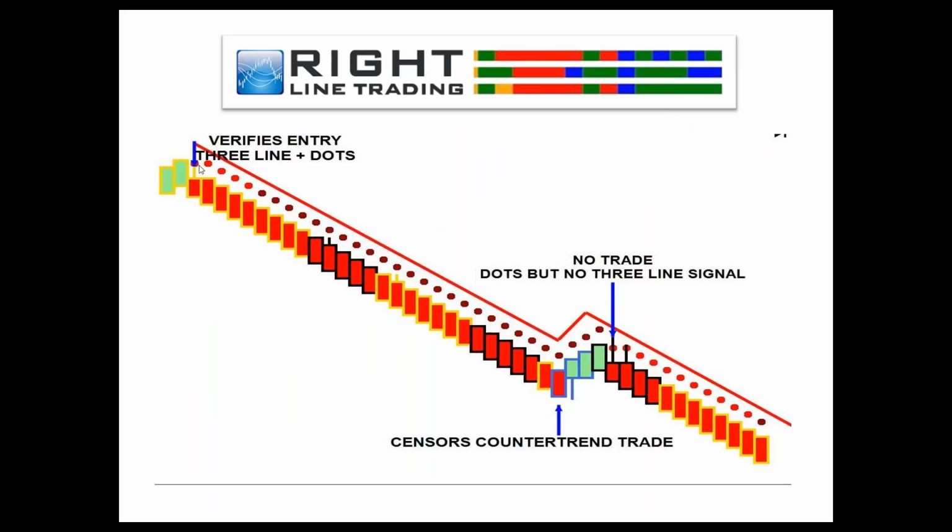So here's an entry. You have the dot, and this is just the 1 dot system. This is not the dual dot. And you can see now you have the 3-line, and you have the correlative markets with you on the trade, and this is a very, very low risk entry long. Even though you have a 3-line aligned to the upside here, this small neural net telling you that the correlative markets are still trending down keeps you from taking the counter trend. And then you just roll to the downside.